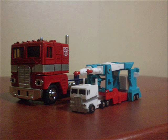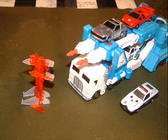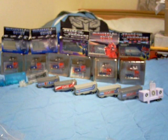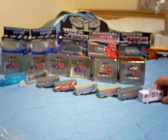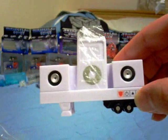This was a custom. There were basically only about 80 of these made worldwide. This is the Ultra Magnus with the trailer, so there he is with the armor. As I stated before in my last video, this will run you somewhere around $300, and you can see the scale there with the other World's Smallest Transformers. In my first review, I made special mention of this World's Smallest Music Player trailer.